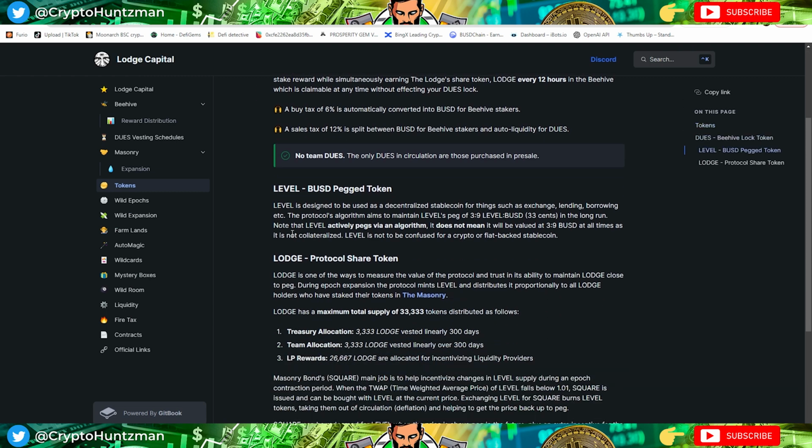Level is designed to be used as a decentralized stablecoin for things such as exchange, lending, borrowing. It's pretty much what we have come to expect. My biggest concern here, like with most of these, is how are they going to maintain peg for the long term? Obviously, at first it'll maintain peg. It'll probably be way up above peg, but as the masonry is printing more often and more rewards are coming out, it'll be interesting to see how this is going to be maintained. Again, if you happen to be part of the team or a loyal follower of the project, let me know in the comments what your thoughts on that are. As I said, I'd be interested to know about that section of it.